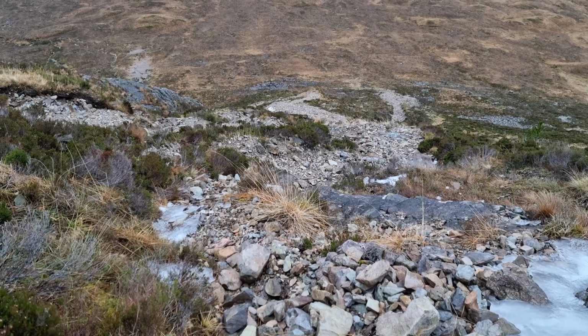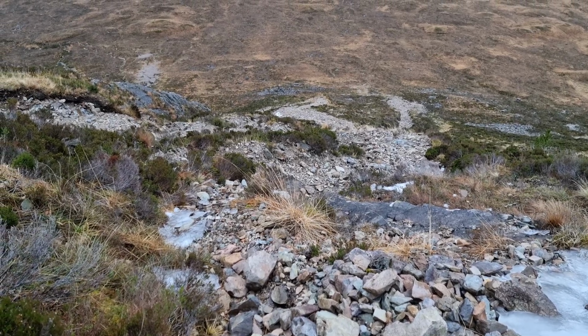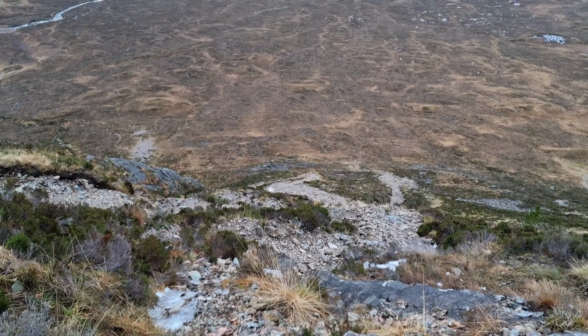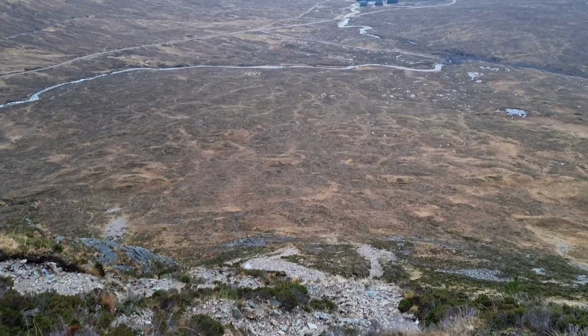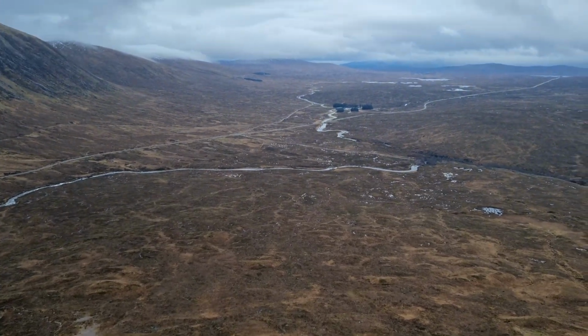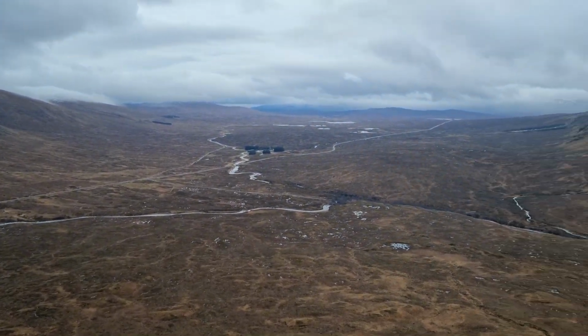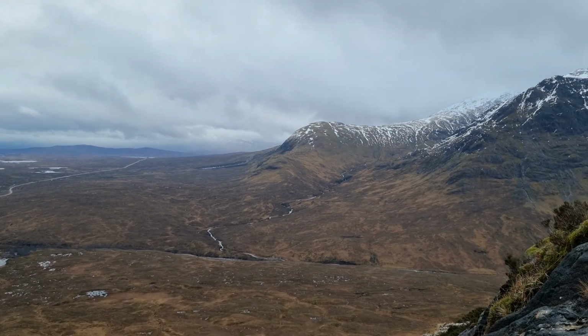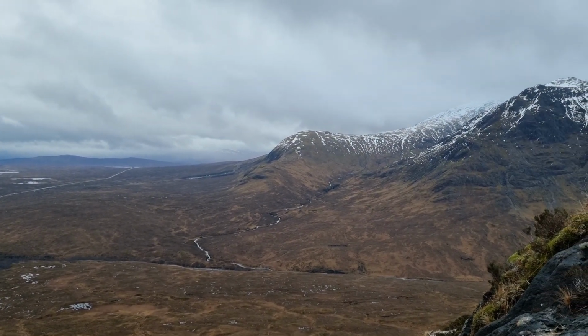There are some sections of loose scree on the way up. I tried to keep off that. One step forward, half a step back. Getting a nice view over Ranoch Moor. You've got the Glencoe ski centre over there.